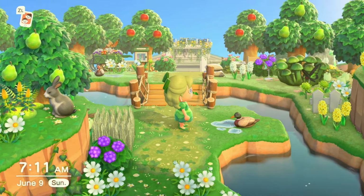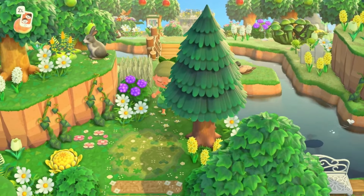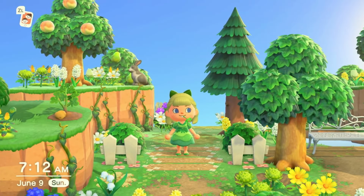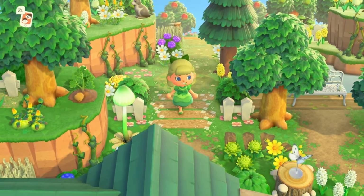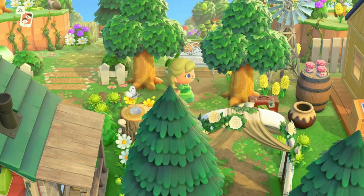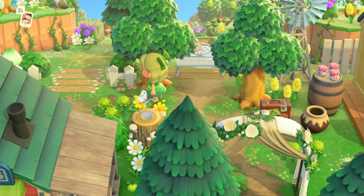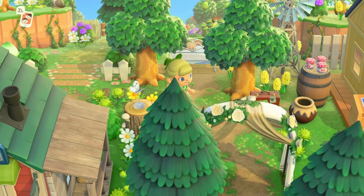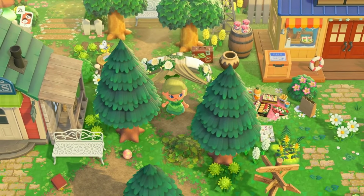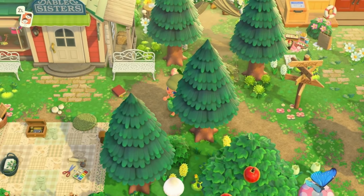And there's a quick view of the little bridge and the museum. And this is right here behind Abel's sisters. And then right over here we have a nice little sitting area for when you get tired of shopping, just right here by the water and by some waterfalls. Alright, so we're gonna go take a look at Abel's sisters next.